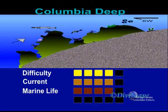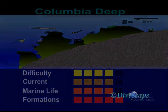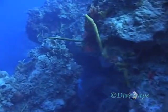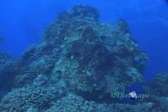Throughout the site, divers are likely to see a wide range of marine life, from small tropicals at the more shallow areas, to large stingrays, turtles, and larger fish at the deeper portions. And the formations here are majestic and spectacular. They are what makes Columbia Deep a signature dive for Cozumel. This area of the reef has majestic coral structures that are unparalleled in size in the Western Hemisphere.